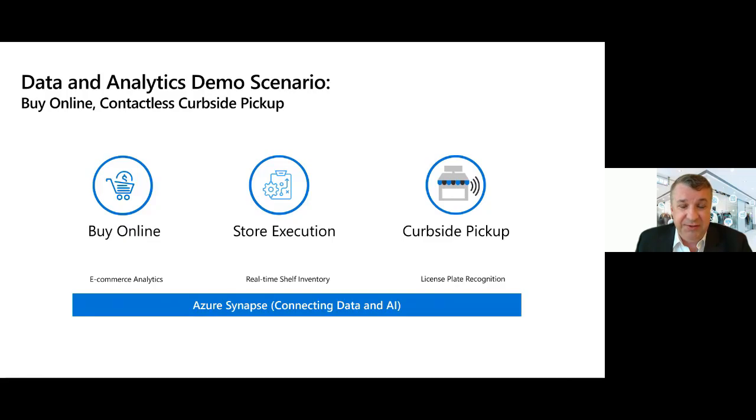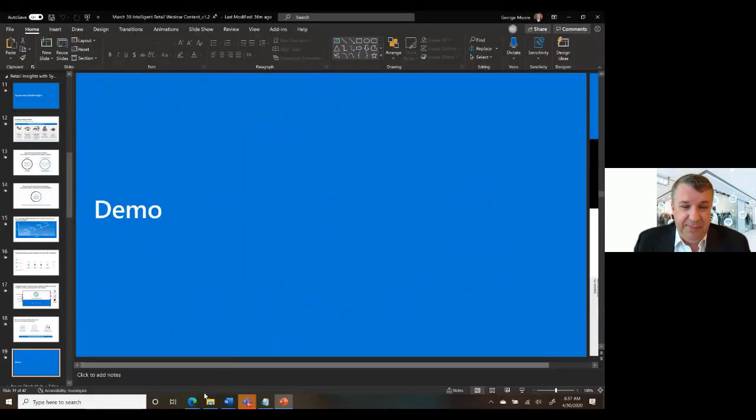store execution piece. And finally, curbside pickup, being able to drive up to the store using things like license plate recognition, if the shopper chooses to opt in, can enable a much smoother, cleaner, easier pickup process without all the complexities of having to phone a number and recite an order number and tell them you're in slot 3. You just simply pull up and the store knows you're there and is able to come out, and you're able to pick up the products. So let's jump into the demo.